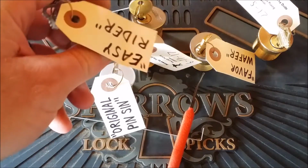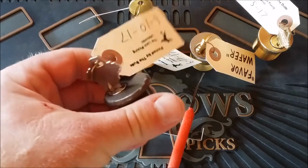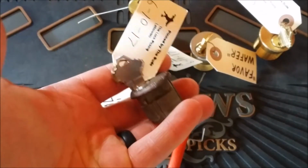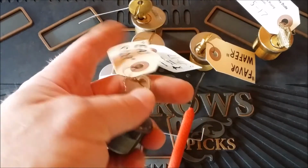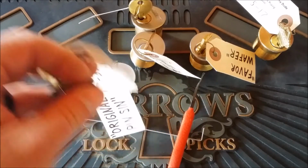This one's called the Easy Rider, and my guess is one of two things. Number one, this is the easiest lock out of all of them because it lives up to its name. Number two, it's the hardest lock out of all of them. I didn't start with it, and I haven't picked it yet. I've picked a few of these, but I haven't picked this one yet. But that's the Easy Rider there.